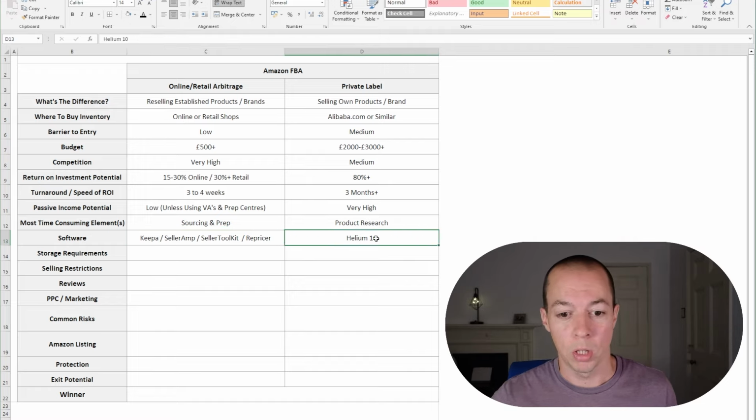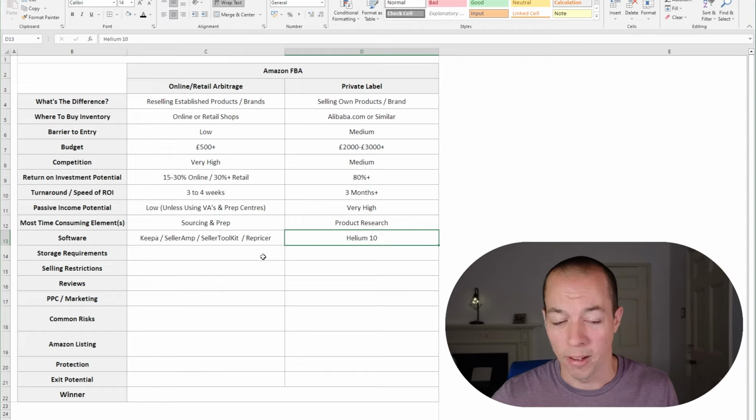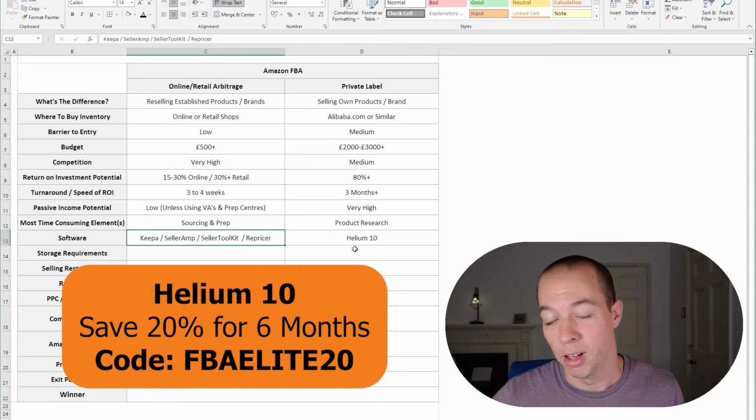Now with private label, you only need Helium 10, but in fairness, the total cost of these pieces of software and Helium 10 are actually quite comparable. So I'm not saying one is cheaper than the other. And I actually did use Helium 10 to help me out with my arbitrage business as well, as it gave me extra tools, and I like using Helium 10.